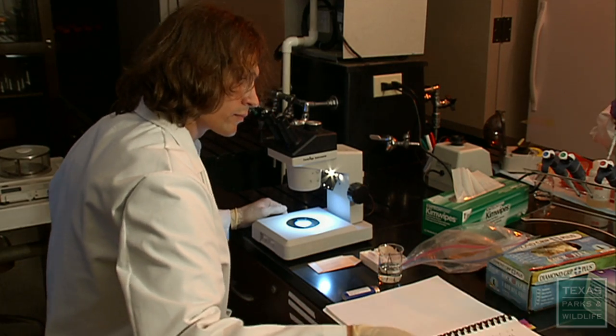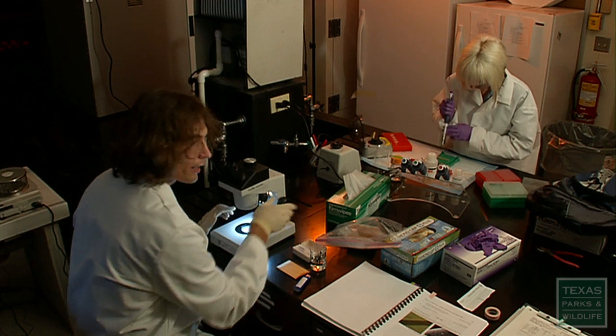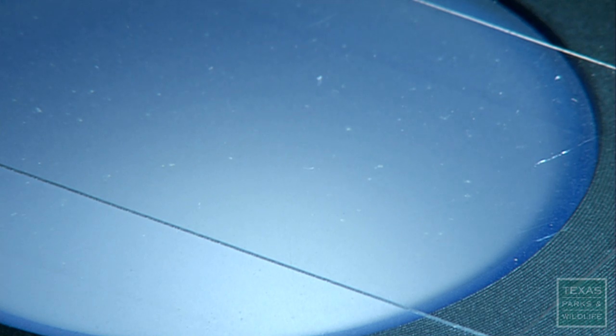Based on the cuticular structure, or the scaling on the hair, I can use this dichotomous key to help identify if we have a raccoon or a hog or even a bear hair sample here. "Is hog what you see mostly?" "It's been primarily hog and raccoon."